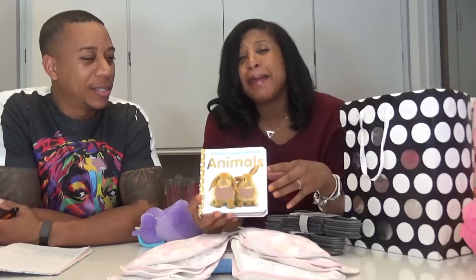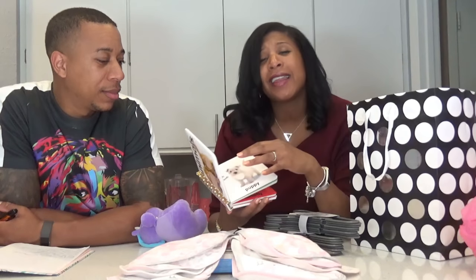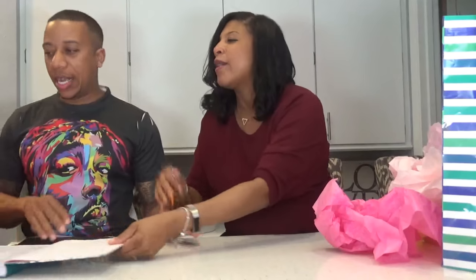Aw, and I'm all about books. Legacy also got a serious book library. So this is going to be, like, I may read this to her tonight in my belly. And we got some bows. How stinking adorable. Thank you to whoever this is. And we're going to try to figure this out. All right, you got one, babe? Don't need to open that up.